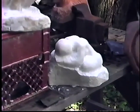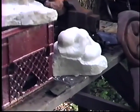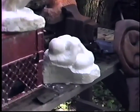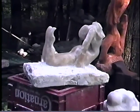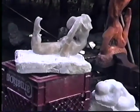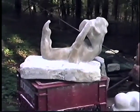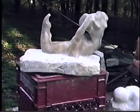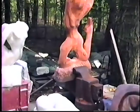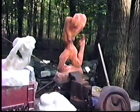Yeah, so I'm working out these ideas. I like the motion, the lines of the human female body. There's just so much happening, you know, so much rhythm and so on like that. This is what I'm working on. I'm trying to get out of my system. And I'm going to do a lot more. I'd like to execute some in black Belgian marble.